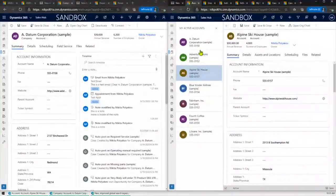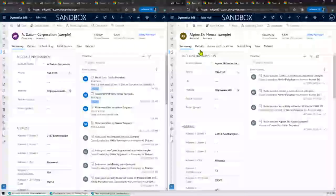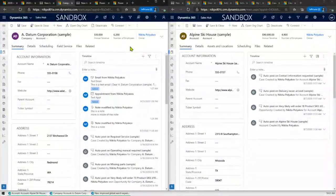Okay, so now let's take a look at one of the features that I actually want to bring up that is changed now in the timeline control. Now the timeline control is listed in Dynamics 365 for service, right?